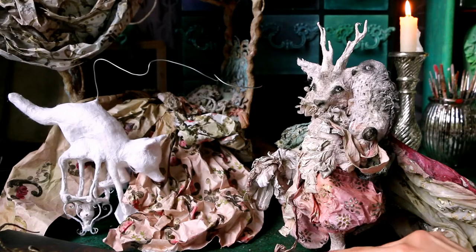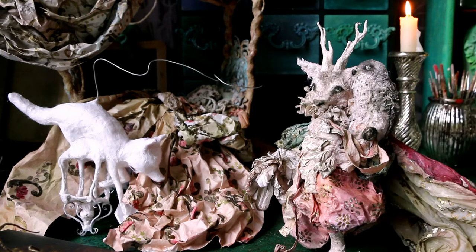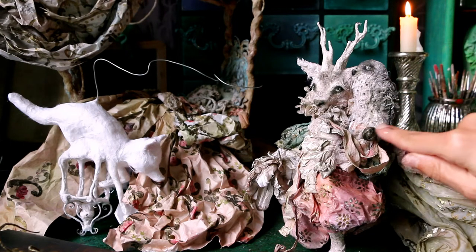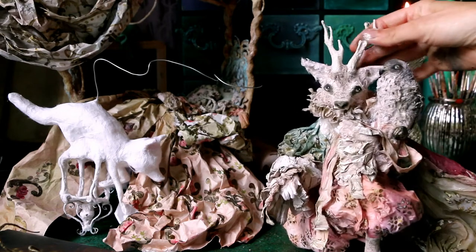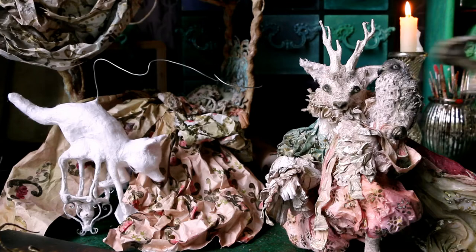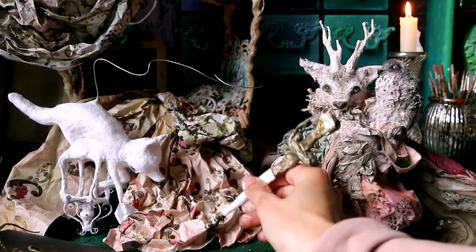So this is the prince from Sleeping Beauty, and he's a hunter, so that's the reason he has a falcon, which is finished. There is a little bell here, and it's going to have a few accessories. There is a sword, which is not finished yet. It's going to be on his side.